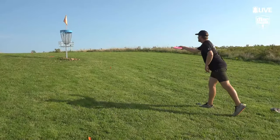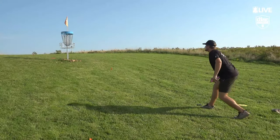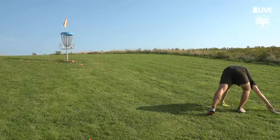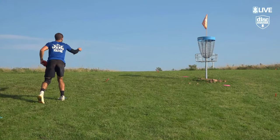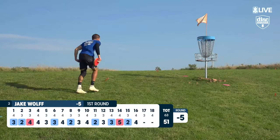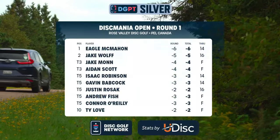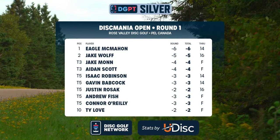And now another long look for Rozak for par. Flag is almost still. Oh. Not going to happen there for Rozak. Now Wolf. This is to stay 1 off the lead in McMahon. Got it. Yep, you got to be making those par putts coming down the stretch. You don't want to give up that equity. And with that, we will take a break here on the Disc Golf Network.